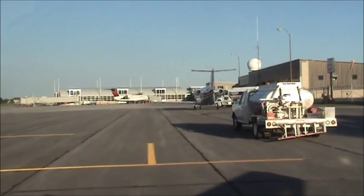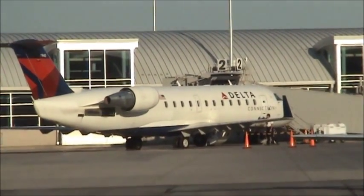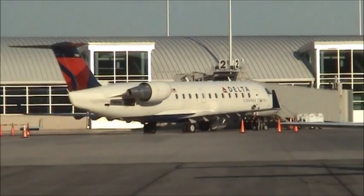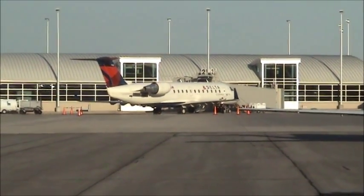Central Wisconsin Tower, Archer 36400. Archer 36400 Tower. Yes, good morning, sir. We are in front of the FBO with November. Request taxi for a VFR departure to the north-northwest when able.